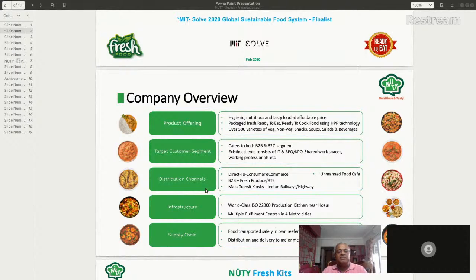So NUTY, this company started about 3 years ago in Bangalore, and we are a Bangalore-based company, and we started with one promise: to deliver nutritious and tasty food to the market. And when you say nutritious and tasty food, we also said that we are going to preserve the original taste of cooking. When you cook food and take it off the stove, you should get that taste. So those are some of the key offerings, and based on that, we evolved certain methods and technologies to do it. So that is what our company has been doing.